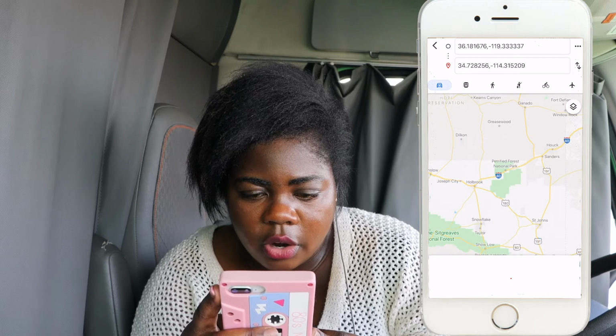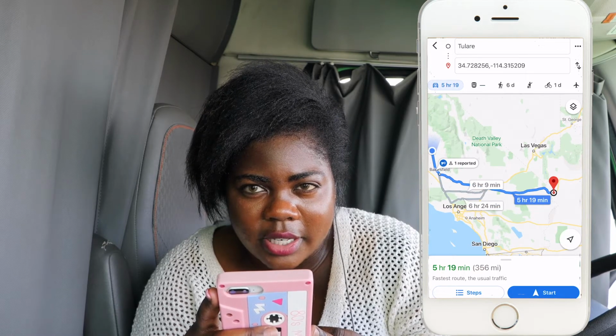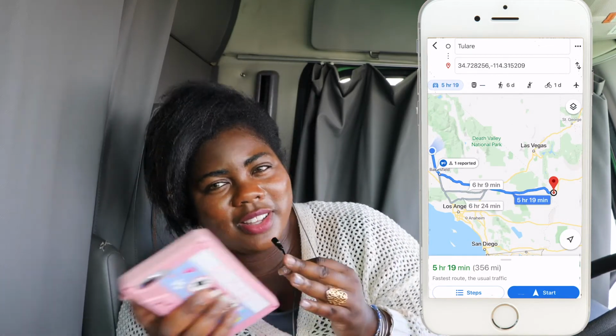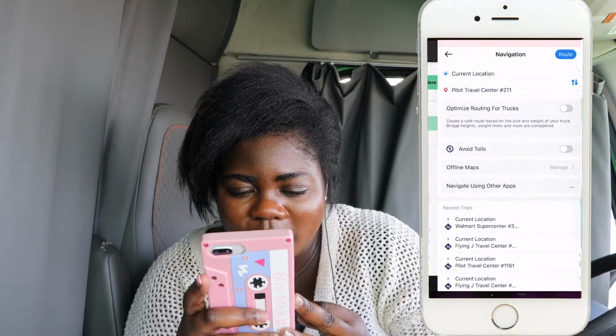It's taking you from where you are currently to where you want to go. Now Google Maps is saying that's going to take 5 hours and 19 minutes. That's cutting it kind of close. You're going to be in violation. We're not about that life. So apparently Lake Havasu, even that's too far. You don't want to be in violation.